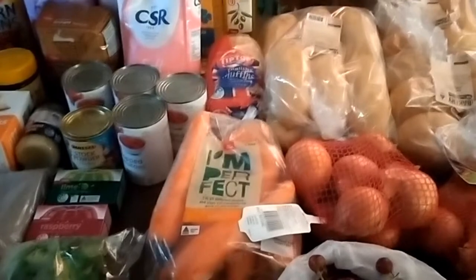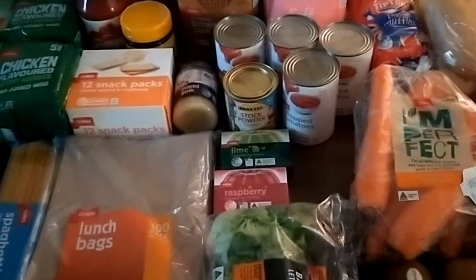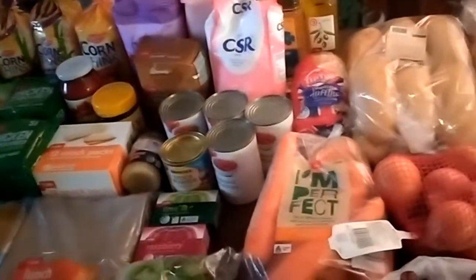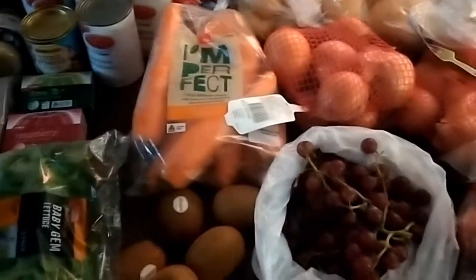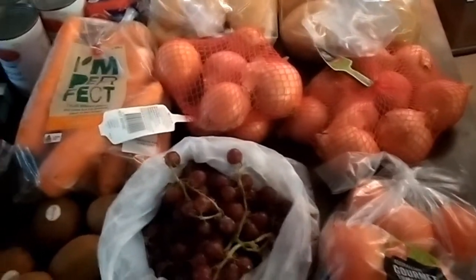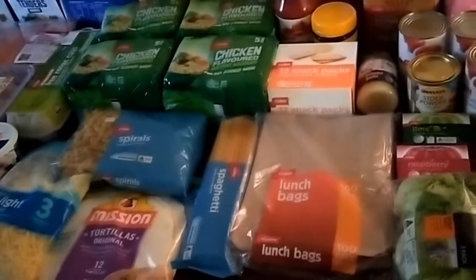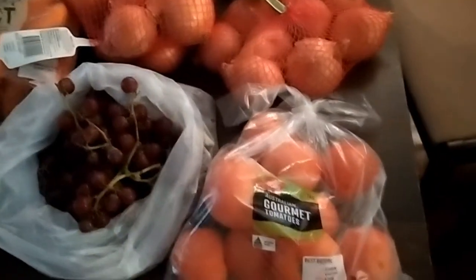So I've just got back from collecting my click and collect order from Coles today for my regular fortnightly shop, and I've had to stock up on a few baking essentials for the pantry and just a little bit of meat and a little bit of fruit and vegetables, not much because I still have quite a bit of frozen, tinned, and some fresh from last fortnight, and a couple things Coles didn't have, so they were replaced with what they did have. So let's go through what I got for this fortnight on my $150 budget.